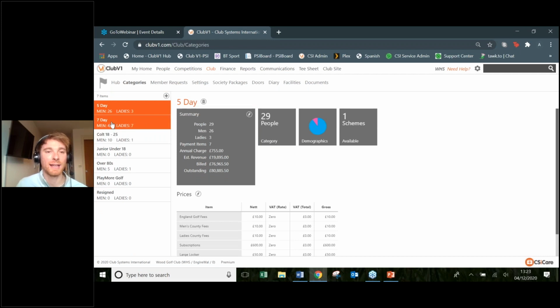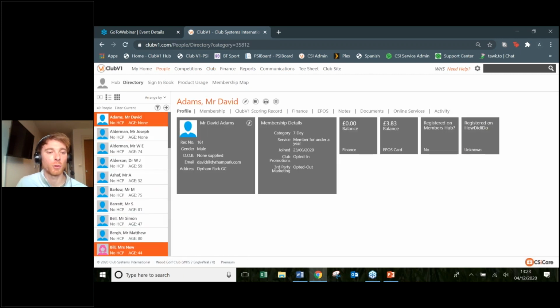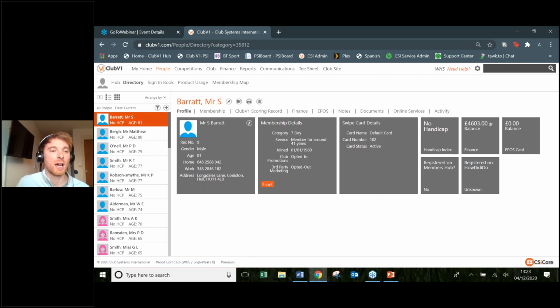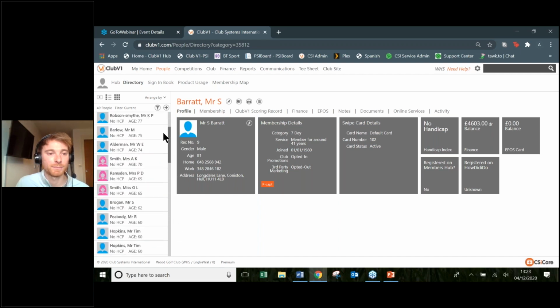I just want to check one more category, same as before. We'll have a look at the 7-day and just have a look at those over 80s. So again, click on the category, click on where it says 49 people, and it brings up those 49 people on the left-hand side. Quite useful. There is a button at the top here which allows you to arrange this in age order if you want. So let's click on age. And what that's done, it's filtered our 7-day members in age order here. So you can see we've got the oldest at the top and then the youngest at the bottom.